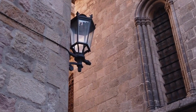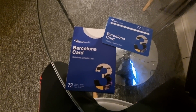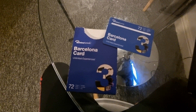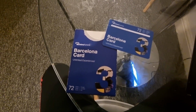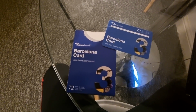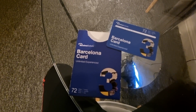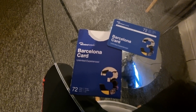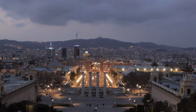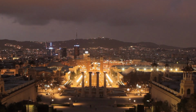To talk about this Barcelona card we used mostly during our travel around the city of Barcelona in Spain, I was going to mention how it saved us a lot of cost in terms of transportation and visits to certain museums and memorial and monumental sites in the city. This card was a 72-hour card, as you can see written here, and we were able to use it for transportation on the buses, on metros, and some train lines, as well as get entry into a number of museums.